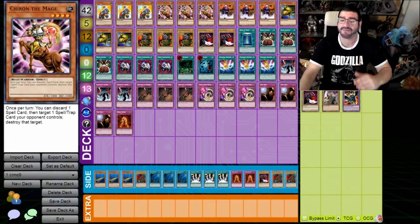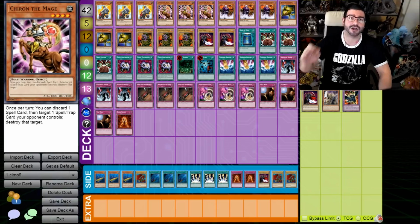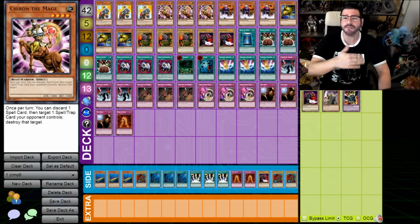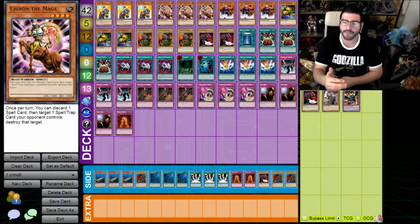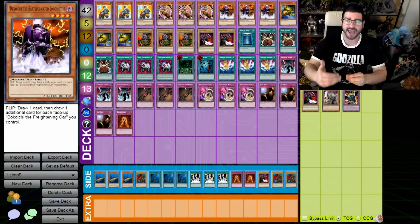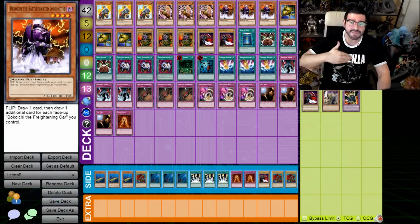Then we have 3 Shiranui the Mage, an 1800 beater that can also take out back rows by pitching your own spell, so establishing this, Simo will have to consider what to do about him with the back rows. Then I have 3 Dokoichi the Battle Chanted Locomotive. This will allow me to get advantage just by simply flipping it, and maybe some of the back and forth taking tempo also.